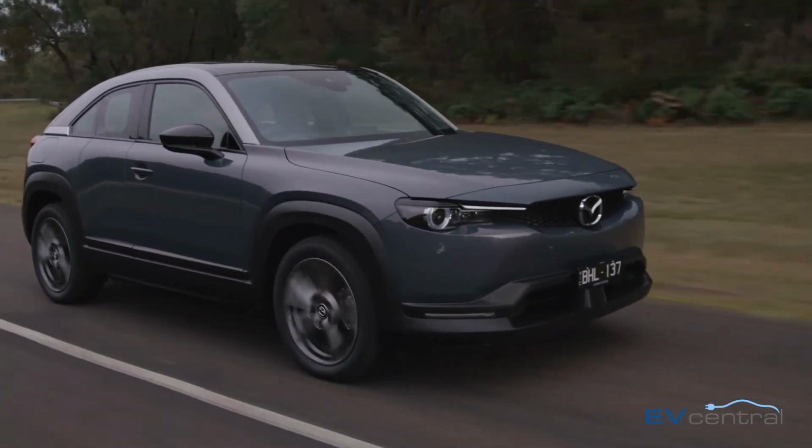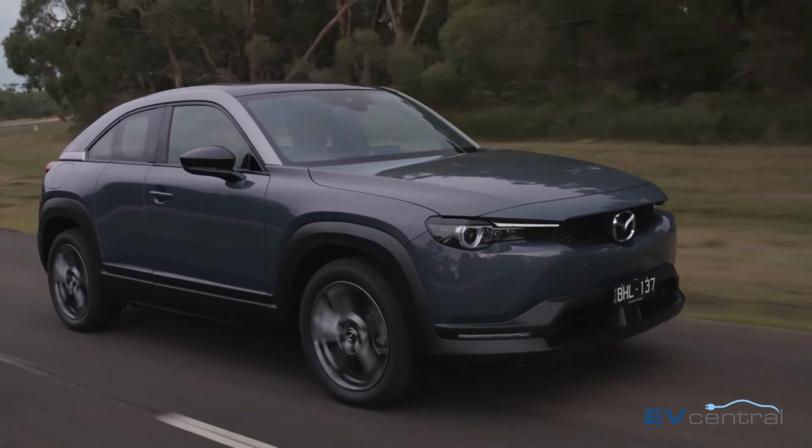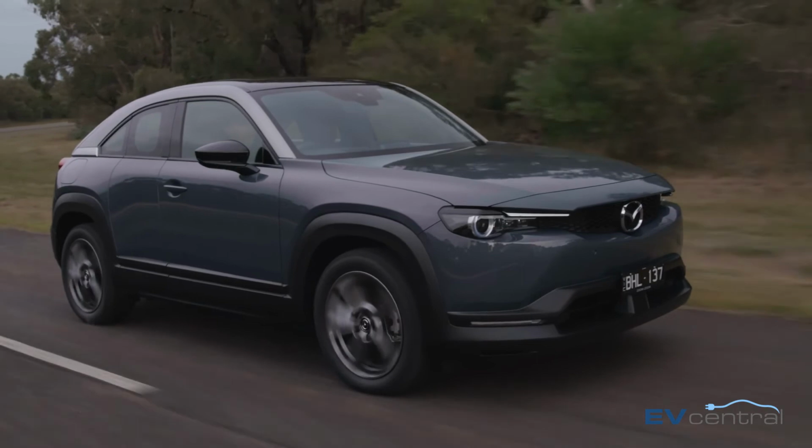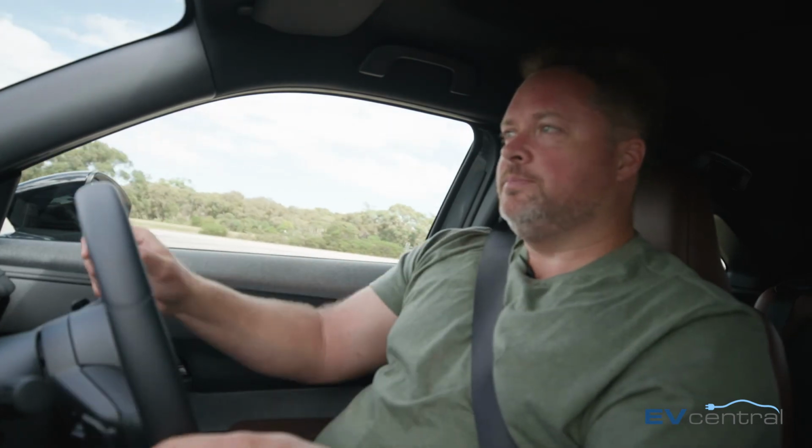Now the doors are a big part of the MX-30 and to some extent they'll define how people will use it. So they're very much occasional seats in the back. Yes, you can fit in them and they do an alright job, but it works much better as a two-seater. As I said, occasionally popping someone in the back.